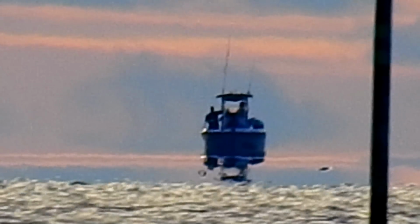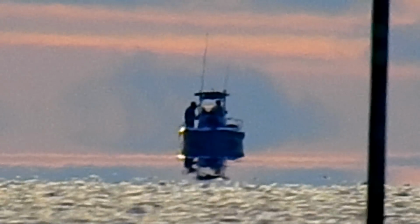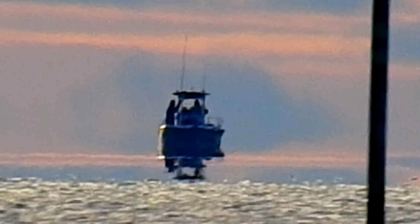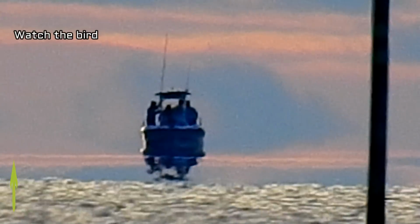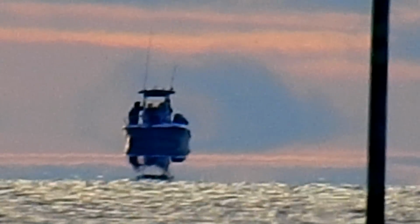Now watch, he shuts his boat down and look how he sinks back into that mirror, into that mirage. He literally sinks into it. So it's the mirage that causes the illusion of a curve. And look at that bird, how that bird dipped down. I mean, right to the point of almost disappearing in the water. And that's one thing too.